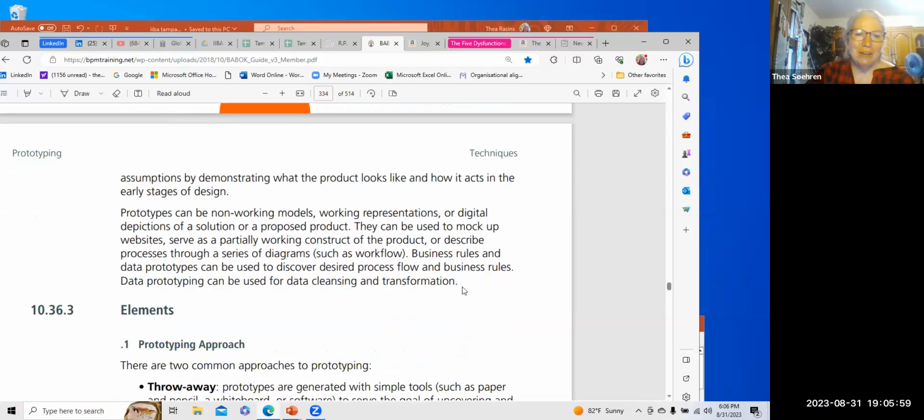Okay, well, I'm going to go ahead and go through this. Prototyping can be non-working models, digital depictions. It can be on a piece of paper.